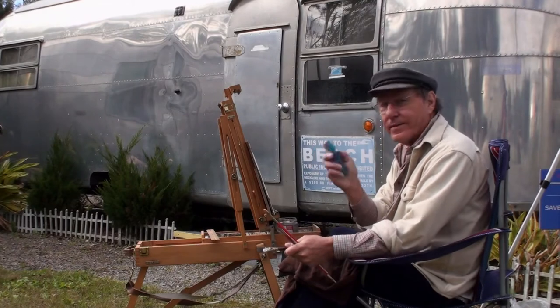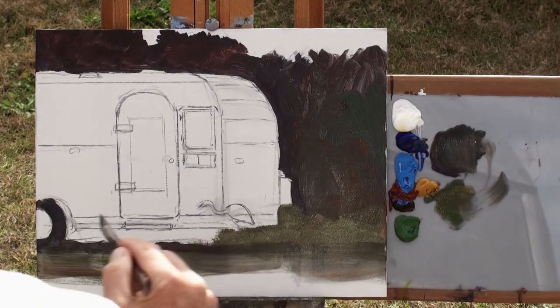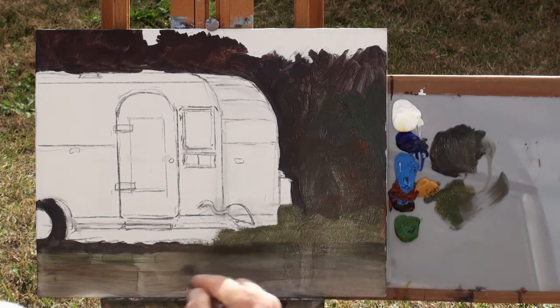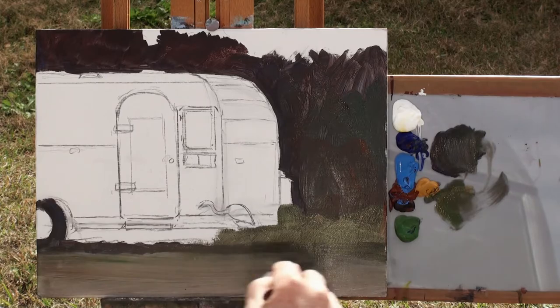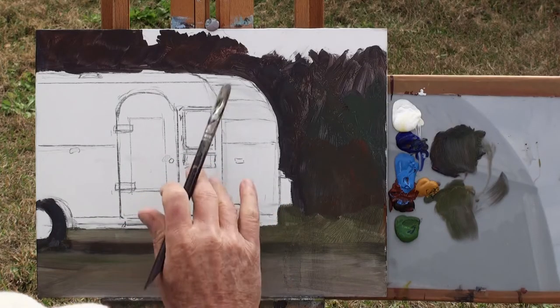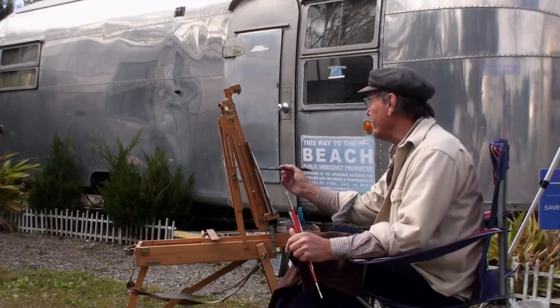An atomizer is a thing I always bring with me when I paint. If I spray my board, that just lets my paint flow so much easier over this board. I'm going to apply it a little bit faster that way. I think this will be my center of interest right down in here. So I'm not going to play with that yet, but I'll continue on with these large basic shapes.